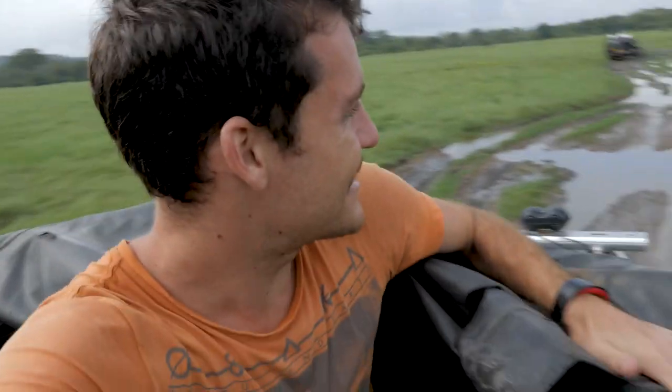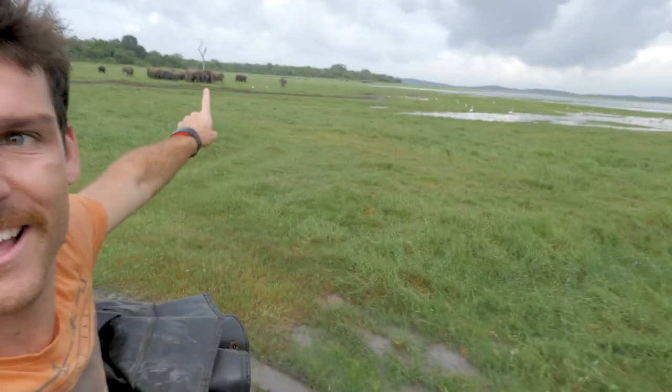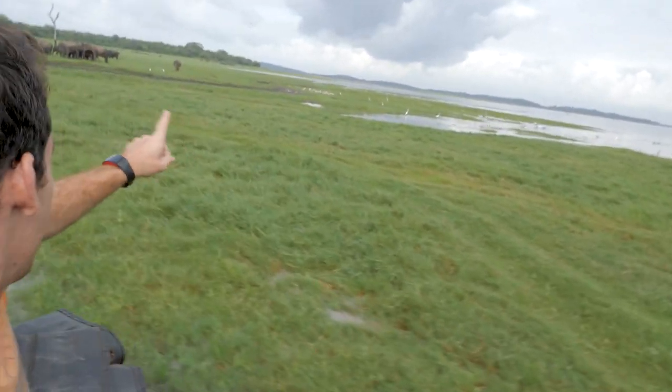Crazy. We can see three herds of elephants right near me. One herd out in the distance, a big herd right here, and then way out in the distance over there is another herd. We've probably easily seen up to 100 elephants already just for today.